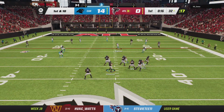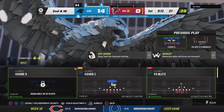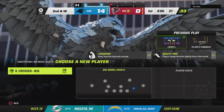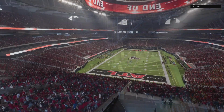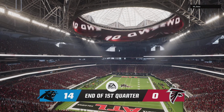Now a play fake here on first down. Nowhere to turn here, and he's going to go down back at about the 37-yard line. They could not contain Kenny Clark as he gets home for the sack. 14-0 the score. This is the NFL on EA Sports.